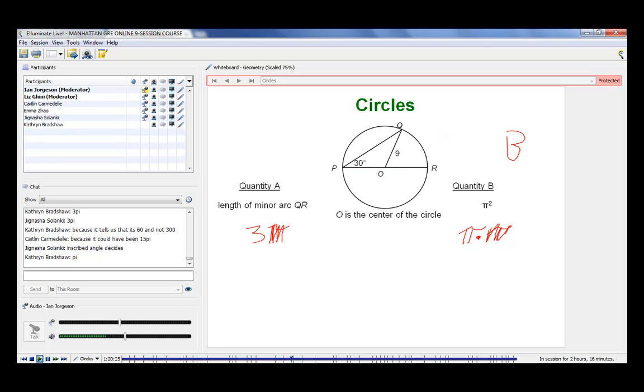Remember the rule we talked about at the very beginning of class. If this is 30 degrees, and it's 2 chords inscribed on a circle, then its angle measurement is half the enclosed arc. So the enclosed arc from Q to R is what? If this is 30 right here, this has to be 60, which is 1/6, and that gets me right back to 3 pi.